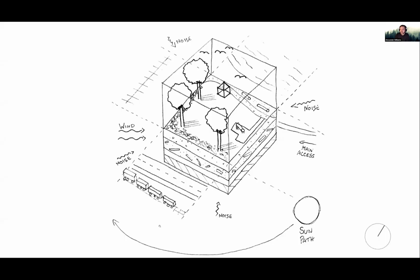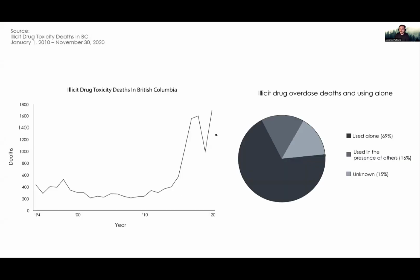So my site analysis: we have a lot of noise in this area, particularly from the south, the main access from the east, and a design constraint that I'll get into later is the playground here. My site is along this area here.